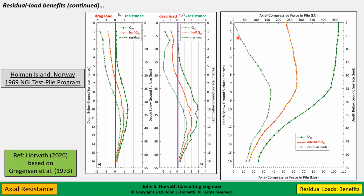So that now when the load was applied during the load test, we went from here to here to here. This is where the load test ended. Most of the load test was taken up in moving the shaft resistance from here to here, from the dashed green line to the solid green line. And we can see how relatively little of the applied load worked its way down to the toe. All right, so really residual loads force the applied load to be taken up along the shaft, which is an inherently stiffer response mechanism in a constant perimeter pile. Even more so in a tapered pile, as we'll see.